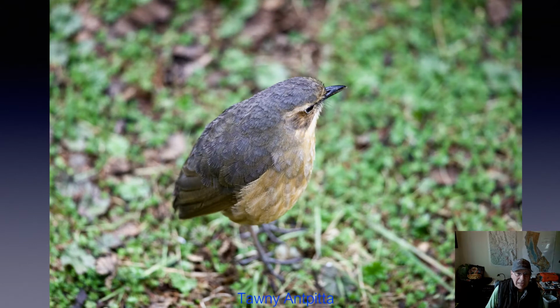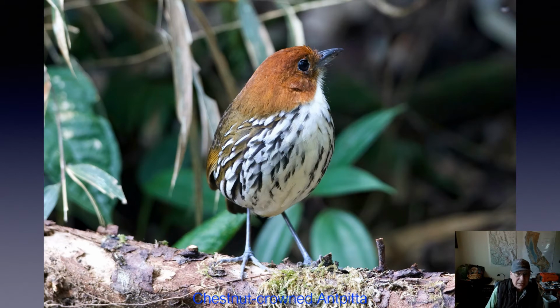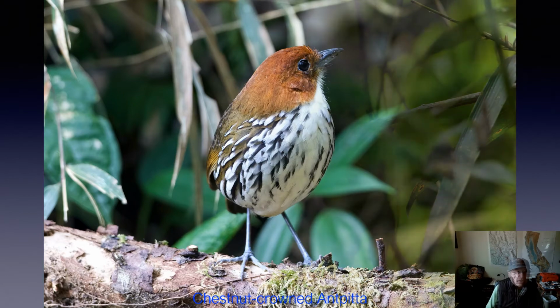And then we go to antpittas. This is a guy that I photographed at 13,500 feet up in the Paramo area. They walk mostly down through the low brush in forested areas, and then this is one of the species that we get, chestnut crowned antpitta. There's one place that I go called Rio Blanco in the state of Caldas where we can see up to 4 species of these guys within one walk. So marvelous little bottom dweller birds.